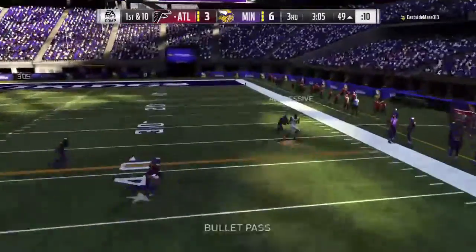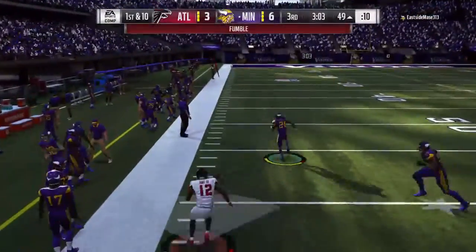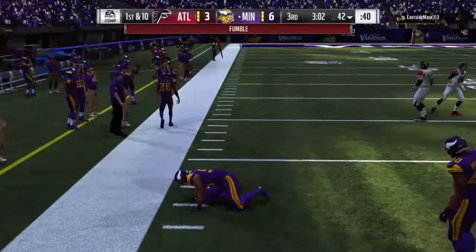On 1st and 10, it's Ryan. And he fires one that's... And I think the ball's out. And this belongs to the Vikings.